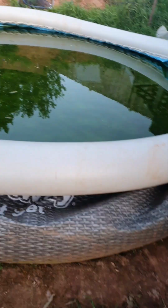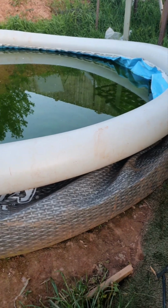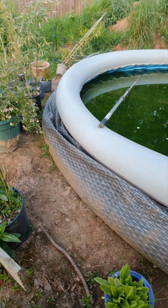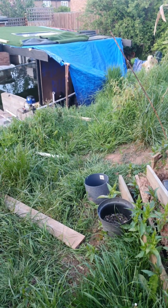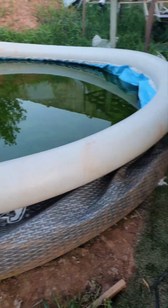However, at the top, what we do want to do, and what we do want to keep, is obviously not this temporary pond right now, but what we do want to do is make sure this is flat and level, so we can use it if ever we need to move the fish out of there for whatever reason. If there's anything that happens and we need to shift them, we do want that to be level and flat.